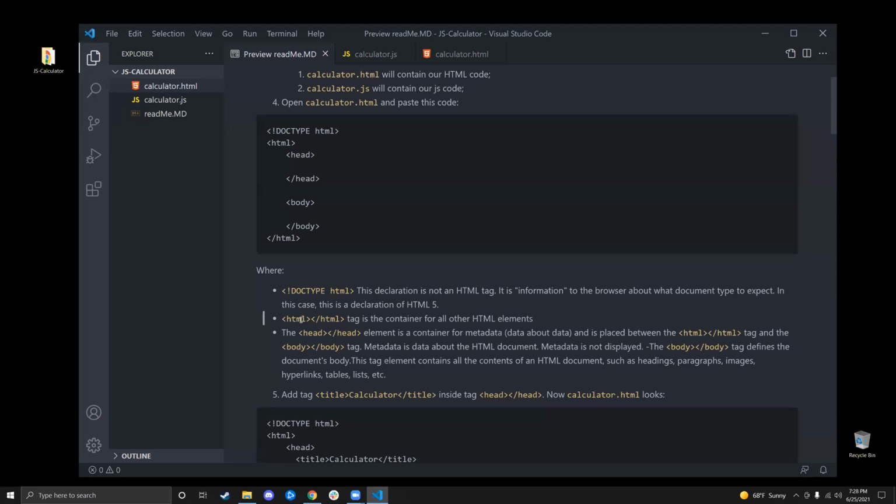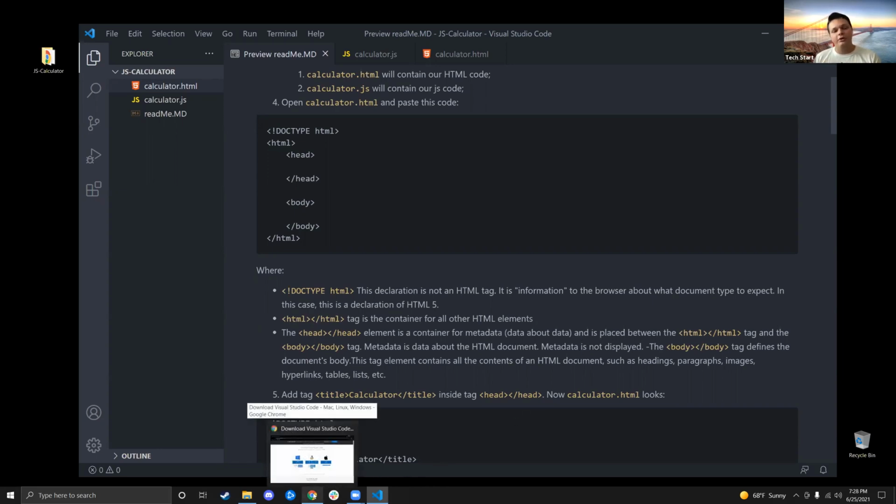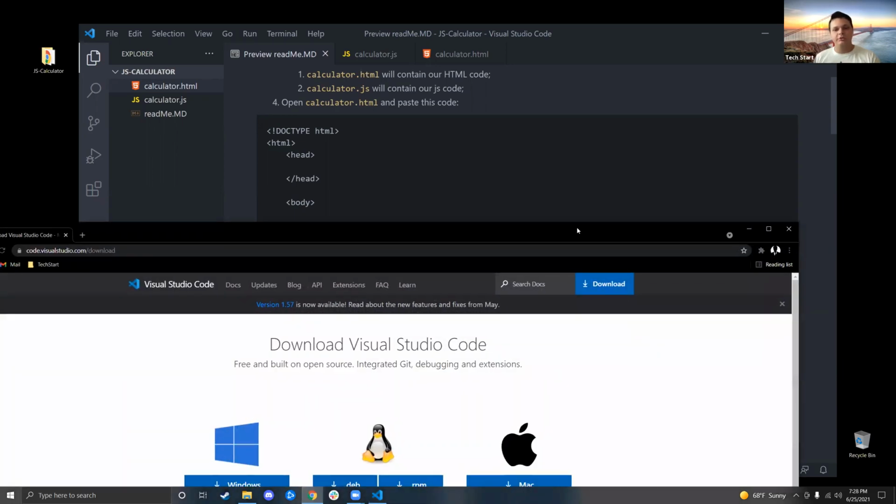So the HTML tag. Sorry for interrupting you, Stan. Maybe before we continue, can you explain why we need HTML and why we need JS? I mean, what does HTML do on our web page, and what does JavaScript do on our web page, to understand why we need these two files?